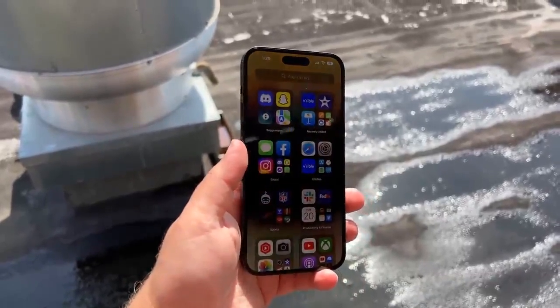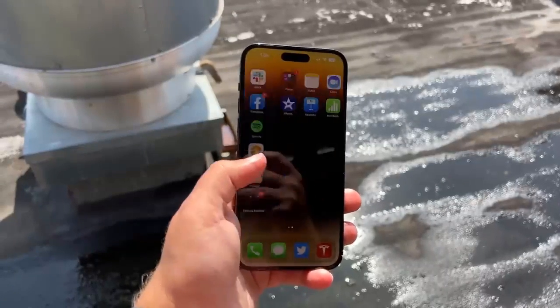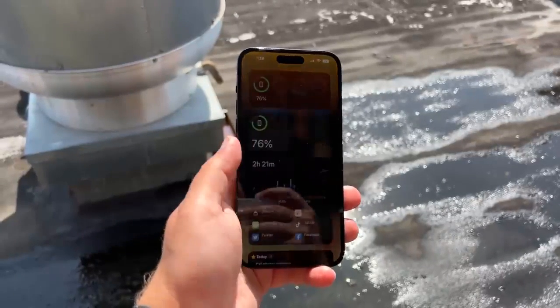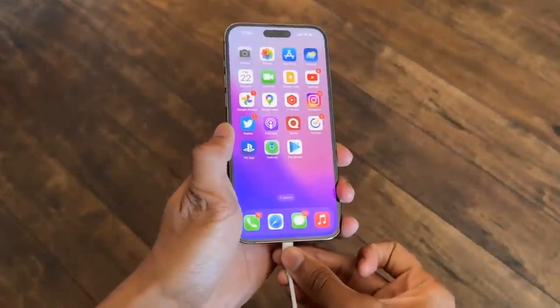The Galaxy S22 Ultra was even further behind, with its Snapdragon 8 Gen 1 processor, and its single core performance was 1249 and multi-core performance was 3392.